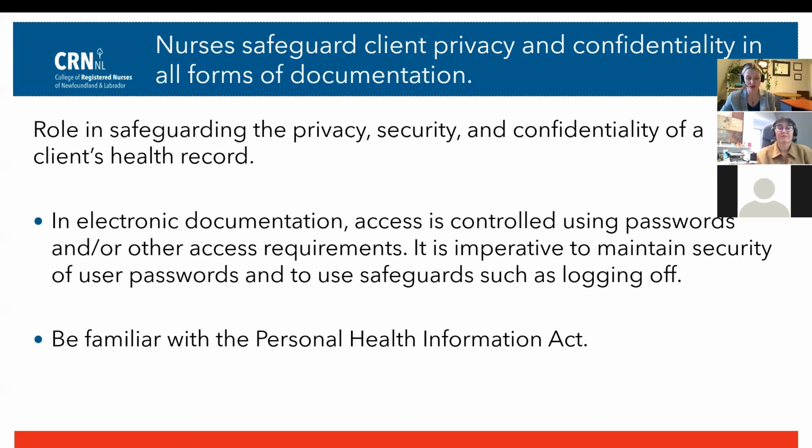Nurses safeguard privacy and confidentiality in accordance with applicable legislation, including your Personal Health Information Act. And in the Personal Health Information Act, you should be very familiar with it, because some RNs and NPs in self-employed practice can be considered the custodian of the client's record or the personal health information. So they have to have the appropriate safeguards as outlined in legislation to mitigate risks such as cybersecurity attacks, to make sure that the client's record is double locked, that you have the two-factor authentication for computer systems and so on.